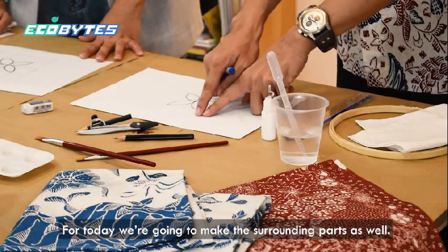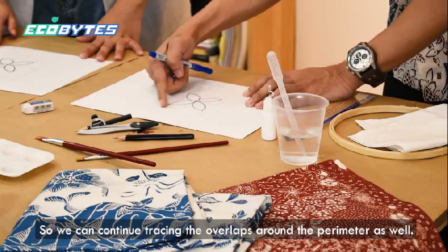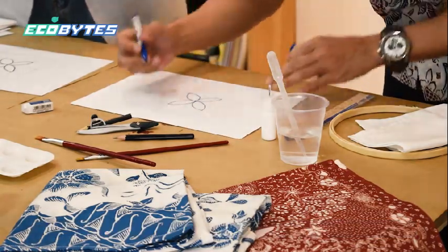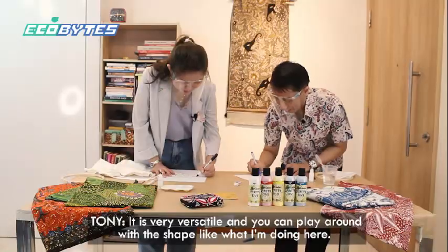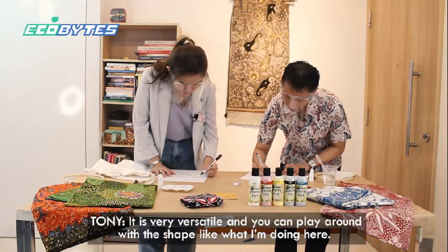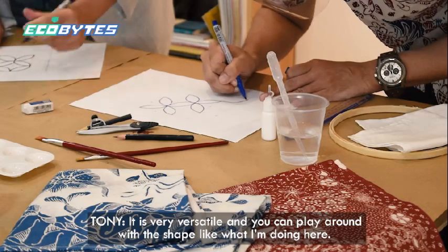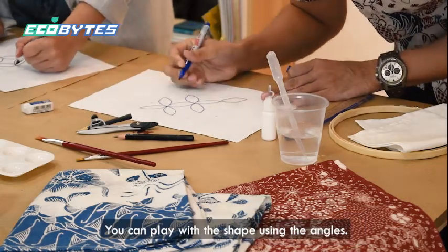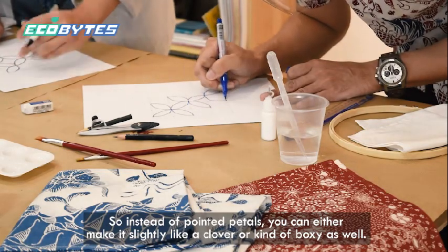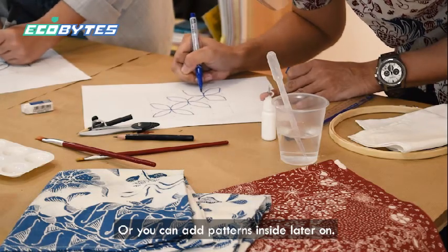Okay. Yes, so for today we are going to make the surrounding as well. Yeah, so we can continue tracing the overlaps around the perimeter as well. It is very versatile. Yeah, you can play with the shape, with the angle. So instead of pointed petals, you can make it just like a clover and kind of boxy as well. Yeah, or you can add patterns inside later on.